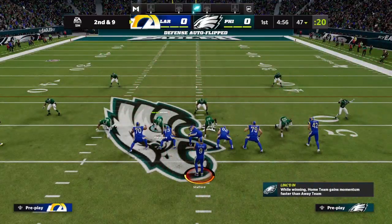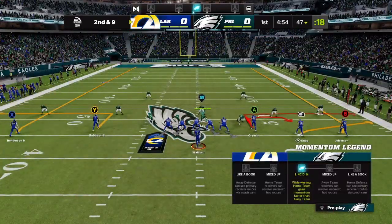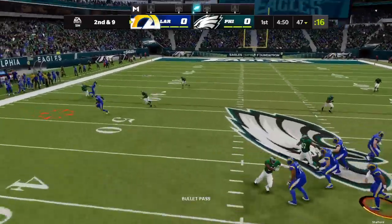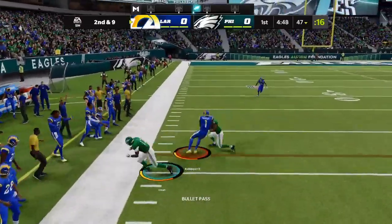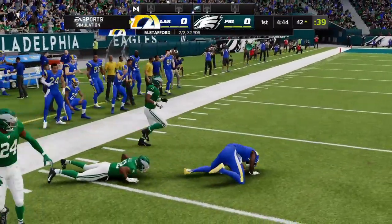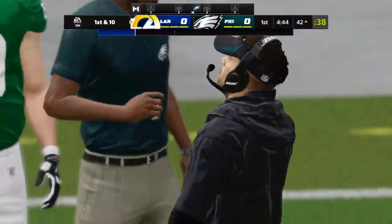Now it's second and 9. Stafford. And the hook up here to Allen Robinson. And taking it across midfield and just shy of the 40.